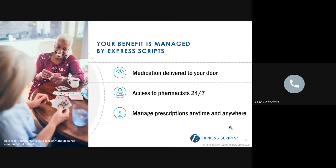Oh, now it's working. Here we go. All right. So again, your benefit is managed by Express Scripts. Through Express Scripts, we have our Express Scripts pharmacy where you can get medication delivered right to your door. So really that added convenience for those long-term medications. You have access to pharmacists 24/7, just by calling that number on the back of your ID card through your member services team. You're able to speak to those specialists from the comfort of your own home. So it's a really key thing to always remember. And then you're able to manage your prescriptions anytime, anywhere. And again, we're going to touch on that some more later on about those resources that are available to you.